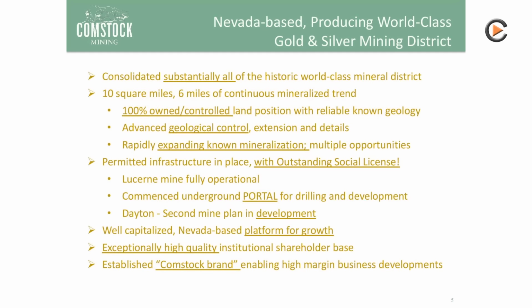So we have a 10 square mile district, 6 miles of contiguous strike. But what was critical is that we consolidated the entire district. We had to rezone property. We had to change master plans. I never thought the EPA would be my friend in an appeal hearing, but we had the most complimentary letter from the EPA because we're cleaning up the old-timers' contamination, and really there's no risk or liability. We're doing it because it's the right thing to do.